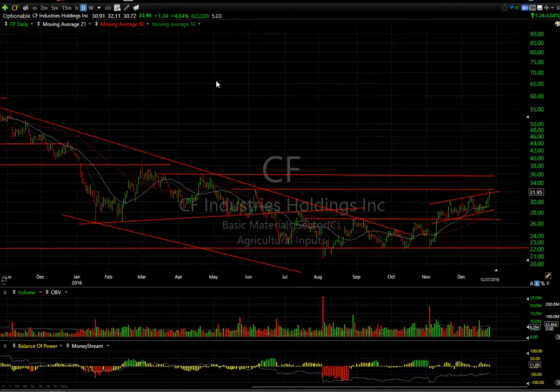Agricultural chemical stocks doing great. CF among them doing very well. It is up against a June high though. Resistance comes in around 32.40. That could be as early as tomorrow. 32.11 was the high today. The next target's going to be the 36.7 zone up here. There's 5 days to cover in that one.